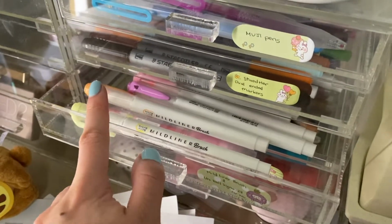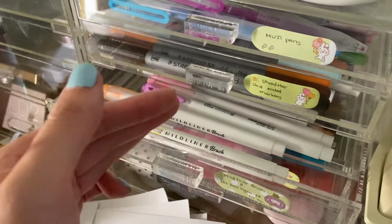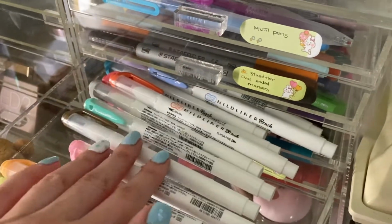Next is the Mild Liner brushes. The highlighters I actually have stored in a pot on my desk because I use them a lot more often, but I don't use the brushes that much, so that's why I'm putting them here.